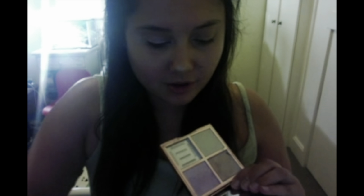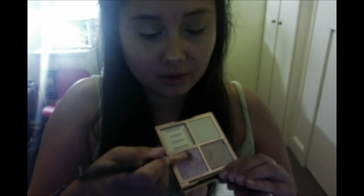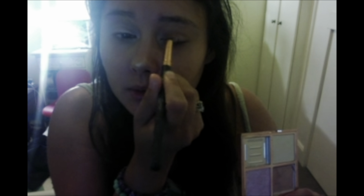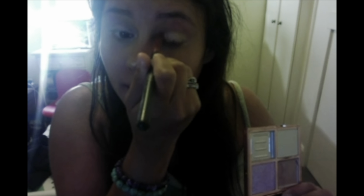Actually, I've got a brush. I'll just use the brush. That works. See how nice that is? Just as an all over lid colour. It's such a stunning eyeshadow, and it's really buildable too.